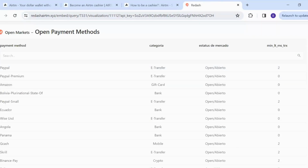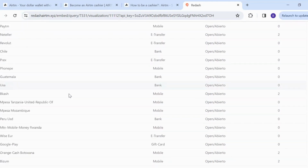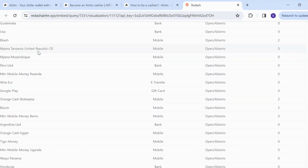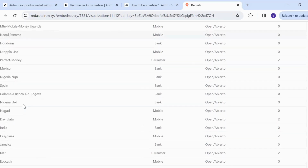Yeah, so these are the payment methods that they are talking about. So we have PayPal, PayPal Premium, Amazon, Bolivia, PayPal Small, Ecuador, USDC, all these. So these are the payment methods. I've seen M-Pesa somewhere. Yes, M-Pesa Tanzania, United. Okay, M-Pesa Mozambique. Wow, so you have M-Pesa in Mozambique. Okay, that's good.